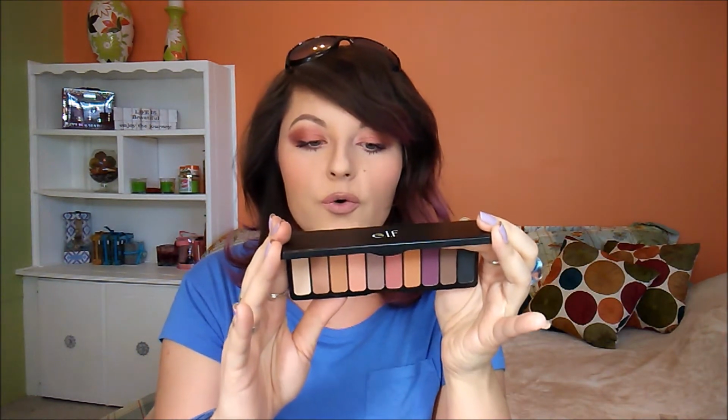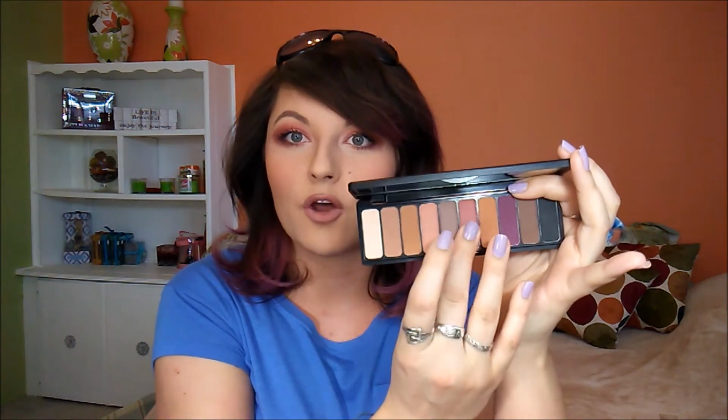First off, I am going to start with this palette right here. This is a palette by e.l.f., and this palette has definitely blown me away by the butteriness and pigmentation of this specific palette. This is the Mad for Matte 2. This is definitely a newer palette, but I have not been impressed with e.l.f. eyeshadow palettes' pigmentation before. And this one has definitely blown me away.